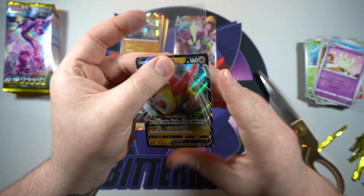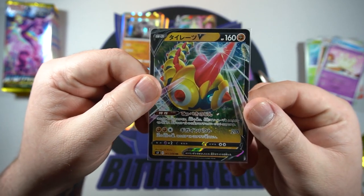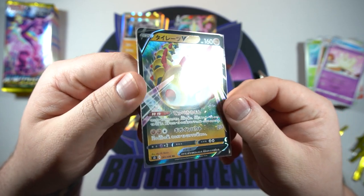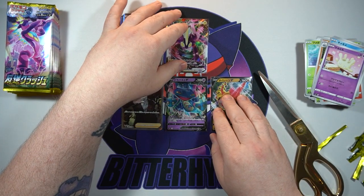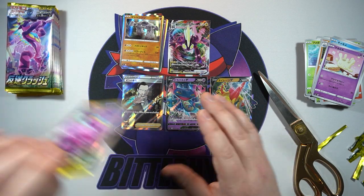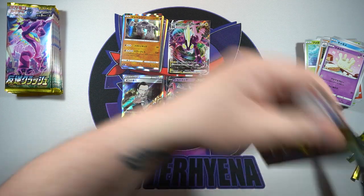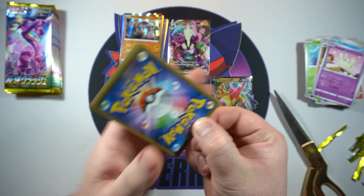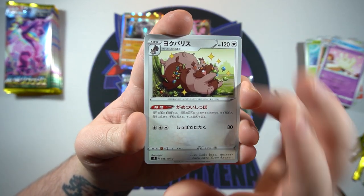All right, I think the only V we haven't gotten for this set is Ninetales now. If we can manage to pull Ninetales, that'll be great. And then, I forget what other VMAXs I need. Ooh, I think we need, no, we pulled normal Malamar. So we need Malamar VMAX and Copperajah, I believe. All right, next pack here.